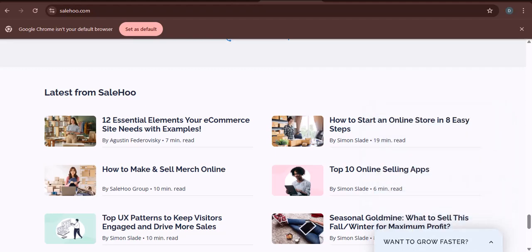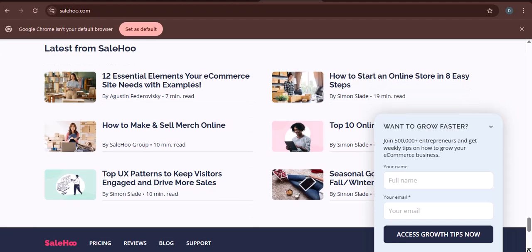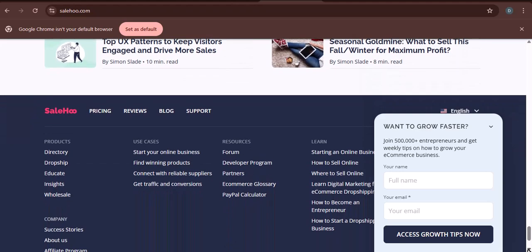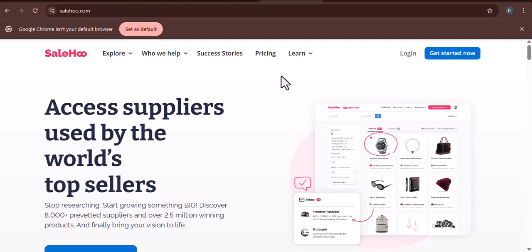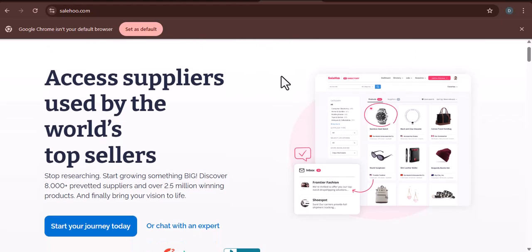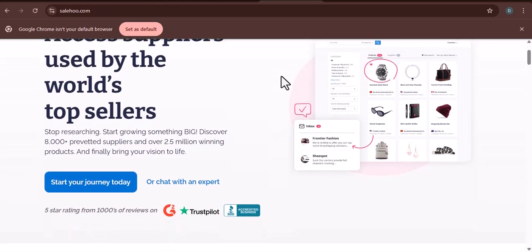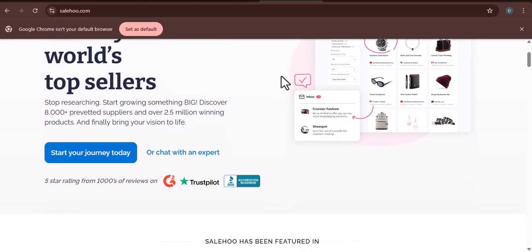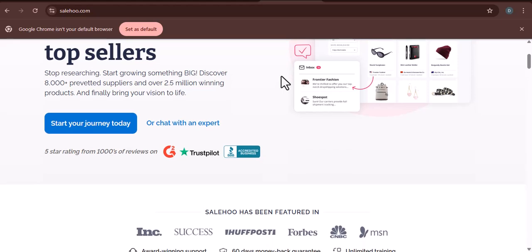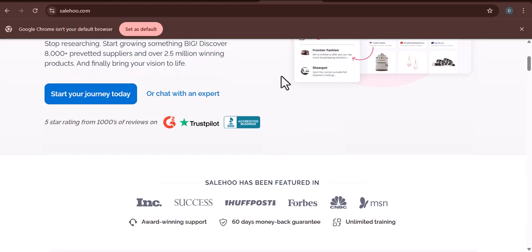So, which option is right for you? It depends on your individual needs and budget. If you're just starting out and want to test the waters, the annual membership might be a good option. It allows you to try out SaleHoo's features without committing to a long-term subscription. You can see if the platform meets your needs and if it's a good fit for your business. However, if you're serious about building a long-term online business, the lifetime membership might be a better investment. While the upfront cost is higher, it eliminates the need for recurring subscription fees. Over time, the lifetime membership can save you a significant amount of money.